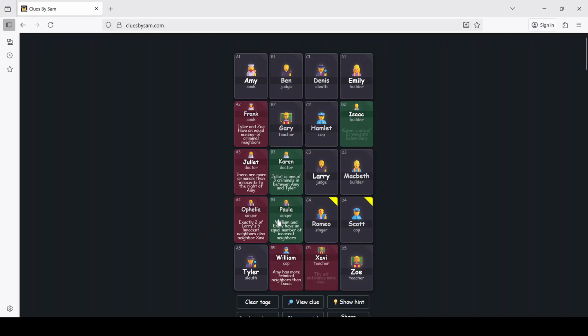So the new clues we've revealed are from Paula. William and Emily have an equal number of innocent neighbors. So William is here in B5 and Emily is up here in D1. And then William the cop is giving us the clue Amy has more criminal neighbors than Isaac. Remember, Amy is in A1, Isaac is over here in D2.